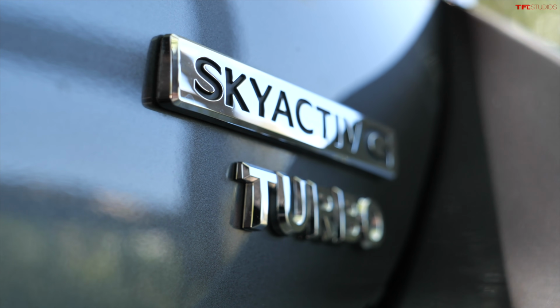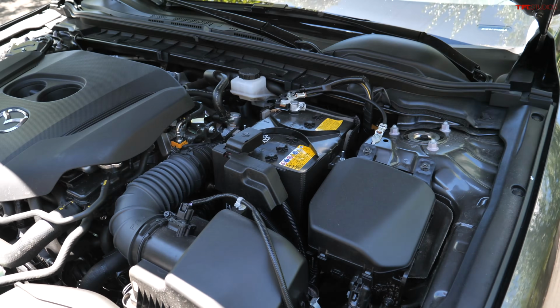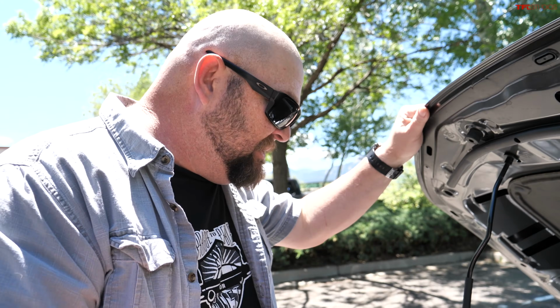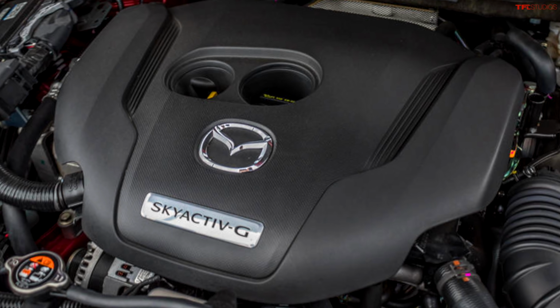Let's move on to the pièce de résistance. I know how to pronounce it wrong, I'm not French. 2.5 liter 4-cylinder engine that, when you use premium, will put out 250 horsepower and 320 pound-feet of torque. Thing is that you don't have to use premium. The big thing is transmission. 6-speed automatic. I know. What?